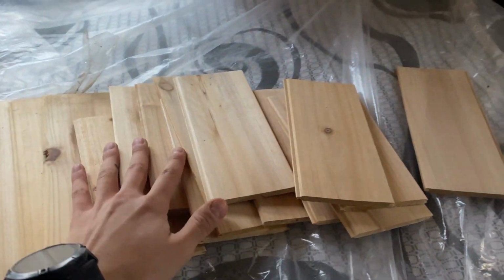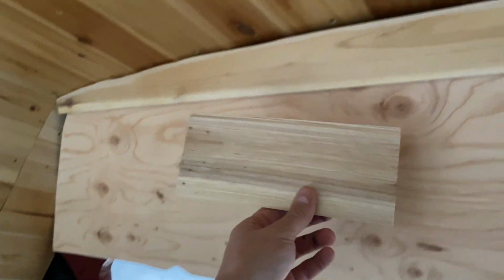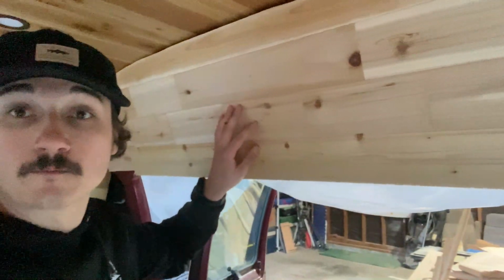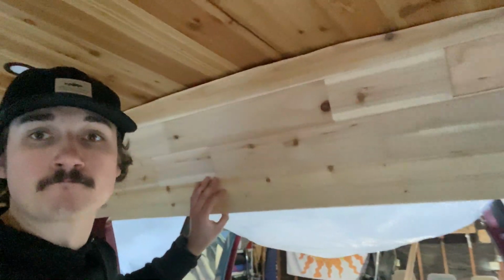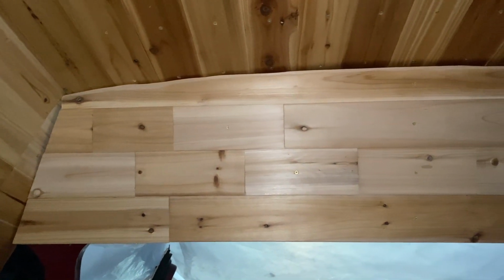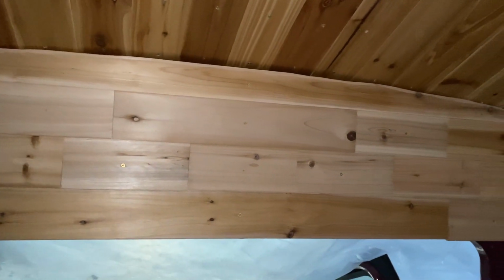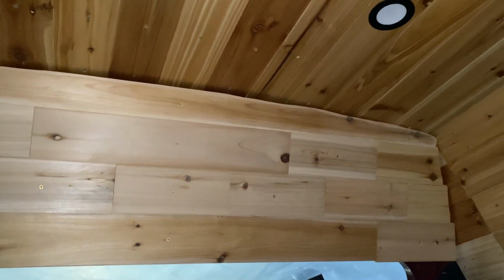Now what we're going to do is go through all these little spare pieces and try to fill in the rest of the space. I think it's coming out looking pretty cool. All right, look at the progress we've made in a short period of time.